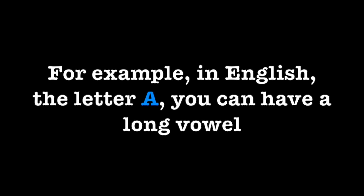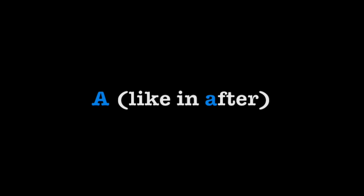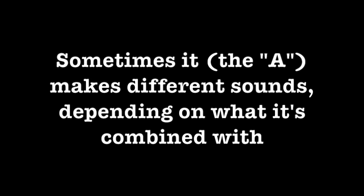Those are the vowels. Now in English, these are a lot harder than they are in Spanish, because in English each of those vowels can make different sounds depending on the word and the combination of letters. For example, the letter A can be a long vowel or a short vowel. And then sometimes it makes different sounds depending on what it's combined with.